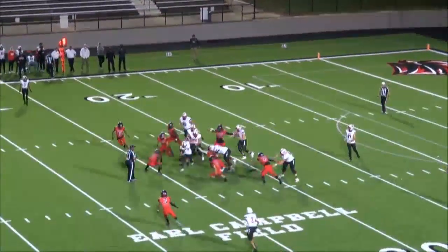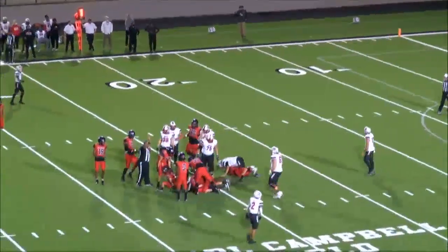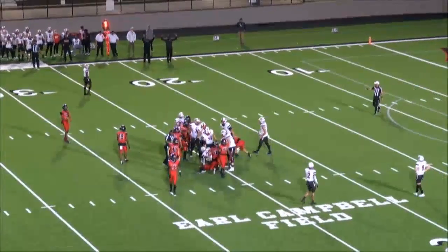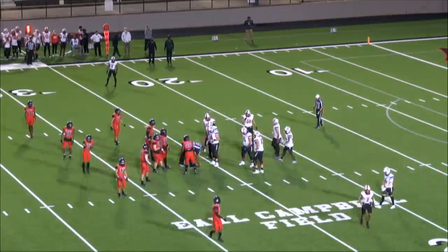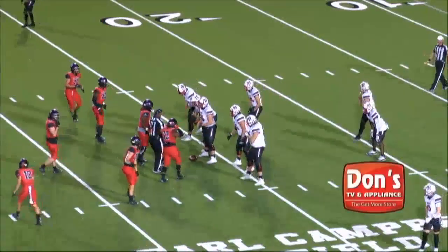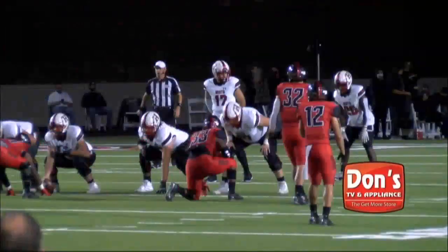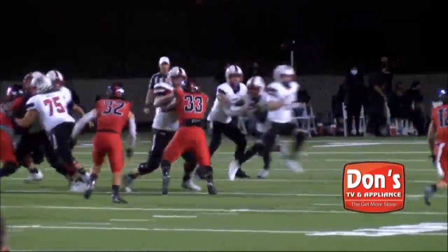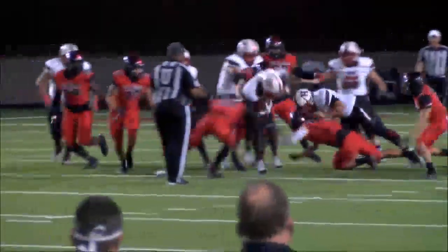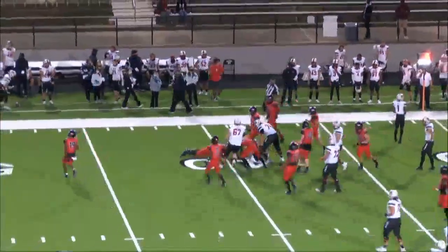And an inside handoff and a little hole for Evans out to the 26-yard line. Pickup of 6 yards. On that Red Raider defensive front, Garfield Lawrence and senior Jamichael Nicholson are the ends. Chris Harris is the senior nose tackle. Jack Janis, Carson Gallagher, Josh Oliveras, the linebackers. And on 2nd and 4, here's Evans again, and he's got a first down out to the 39-yard line.